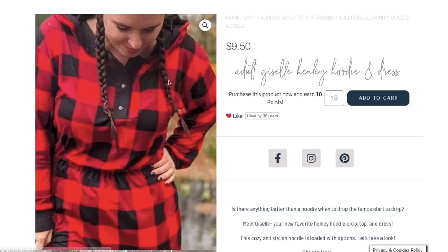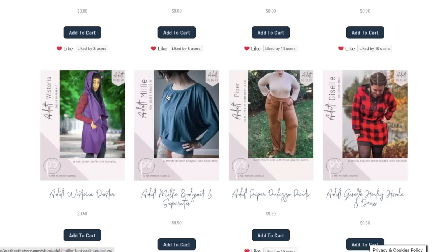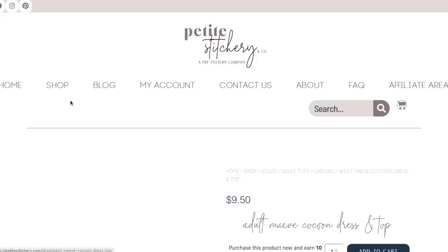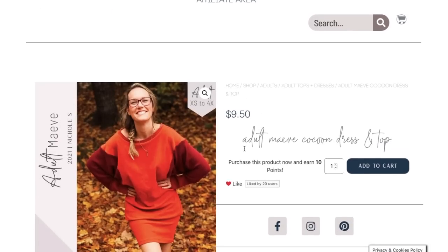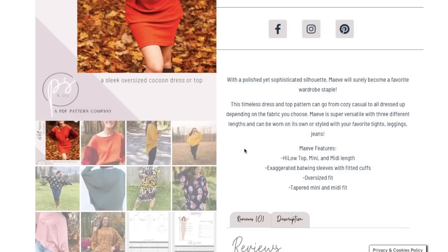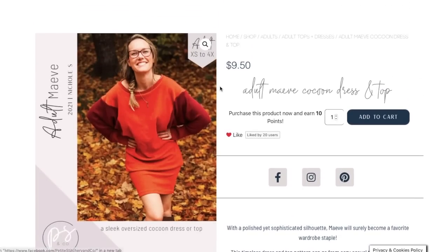All right. Now we have Maeve cocoon dress and top. Okay. Polished yet sophisticated silhouette. High low top, mini and midi length, exaggerated back wing sleeves with fitted cuffs, oversized fit, tapered mini and midi fit. Okay.